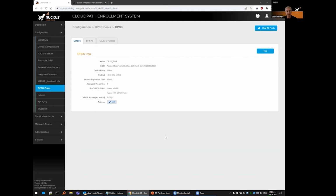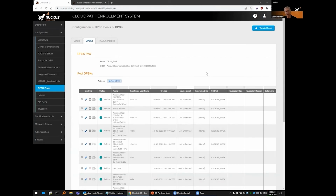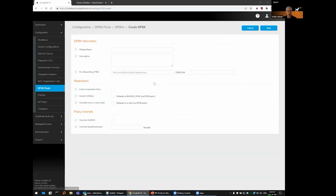If I look under DPSKs, if I wanted to just manually create DPSKs, I could do it. And you can create multiple, you can import a CSV if you use a feature known as managed access. So if you want to create a spreadsheet with tens or hundreds or even thousands of DPSKs that are predefined, you can do that as well. But here, all I can do is add a single DPSK at a time. So I'm going to give this user a name. Just a random name there.